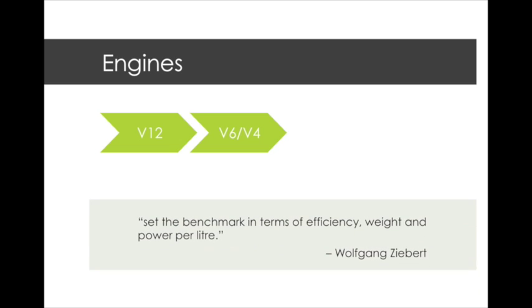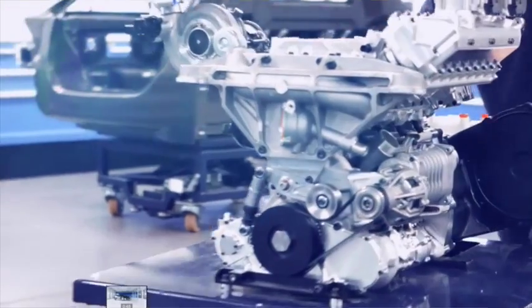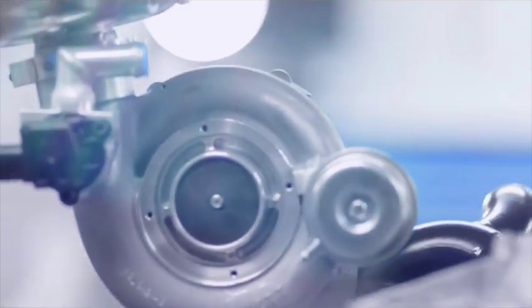Engineering Director Wolfgang Siebert says that these models will set the benchmark in terms of efficiency, weight and power per litre. JLR is also developing its hybrid technology. Engineers are experimenting with a 3-litre version of today's 2.7-litre diesel engines, which produces a total of 350 brake horsepower and could save customers £1,000 per year.